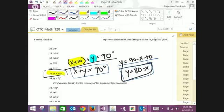Now, any other questions on the homework? These concepts are pretty straightforward. It's just sometimes the application of them mixed in with the algebra, so don't let yourself get too caught up on that.